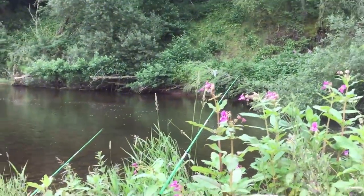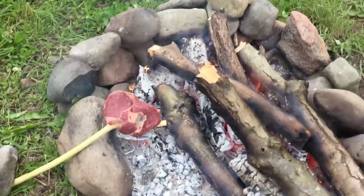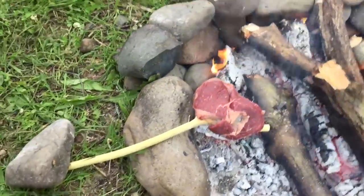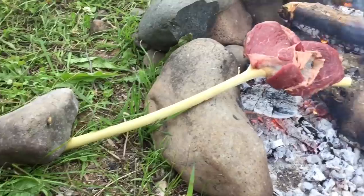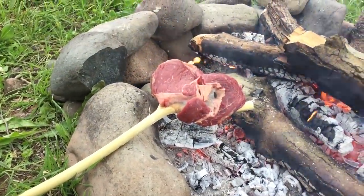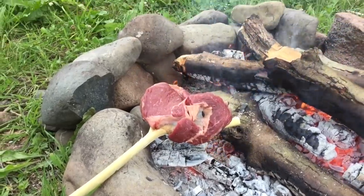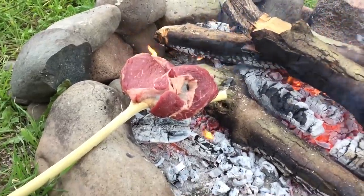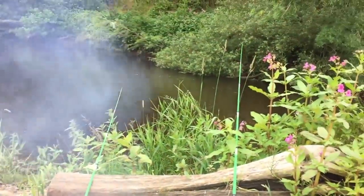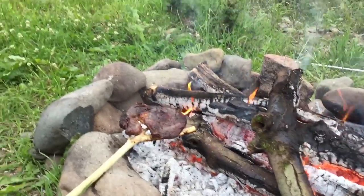So while I'm waiting on the fish to get on my hook, I'm gonna cook myself a steak. I've got a nice ribeye there and I've just took all the bark off a little branch, wedged it in with that stone. Just hold it over there and I'll turn it in a few minutes. I've got a nice roll in the bottom of my food bag to have with it. Well, I've got a pack of like 8 rolls. So, that's my steak done. A roll and a munch down.